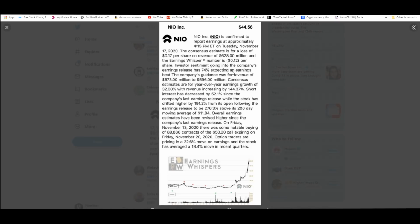But basically, the more important things here that I found was that on last Friday, November 13th, there was some notable buying of 89,886 contracts of the $50 calls expiring on Friday, November 20th. So option traders are pricing in a 22% move on earnings, and the stock has averaged an 18% move in recent quarters. So this should be good news. People are expecting the stock to go up because of earnings.